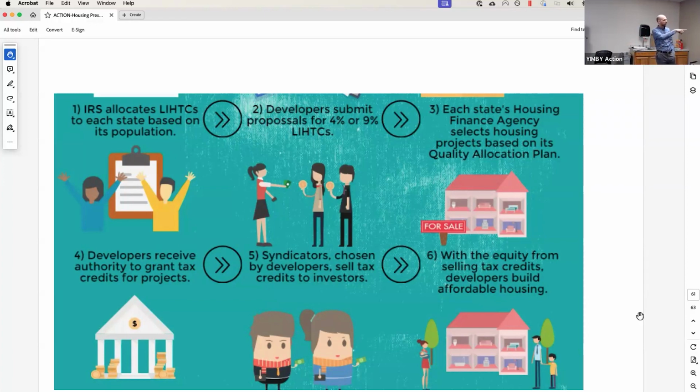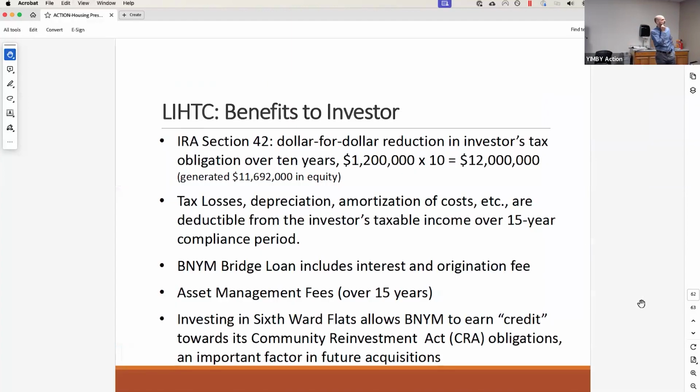I'm going to blow through this a little bit because I know we've got a couple more slides, and I don't want to run out of time for more questions. But the way that it works, and I'm sorry if this is too in the weeds, the tax credits are just a dollar for dollar credit against taxes that a bank, let's say it's PNC or BNY Mellon, since we're in Pittsburgh, and they're able to take that over 10 years. So the allocation to us would be 1.2 million. You take that over 10 years, simple math, 12 million.